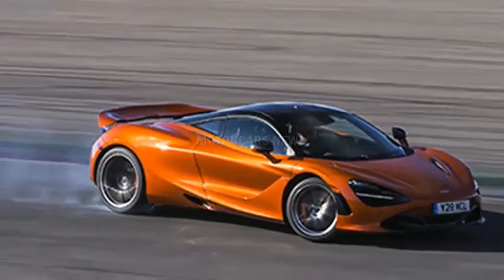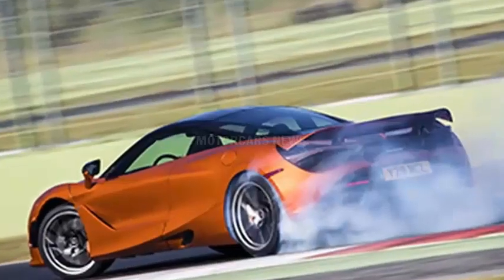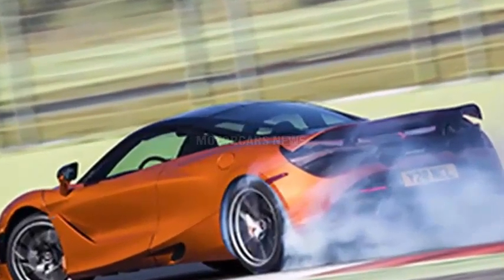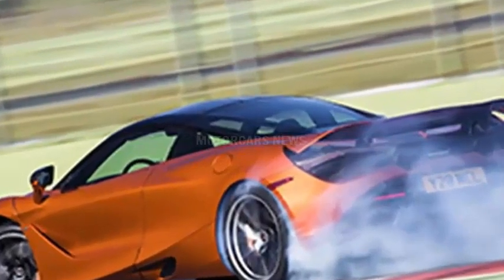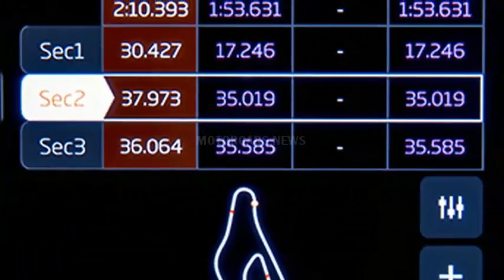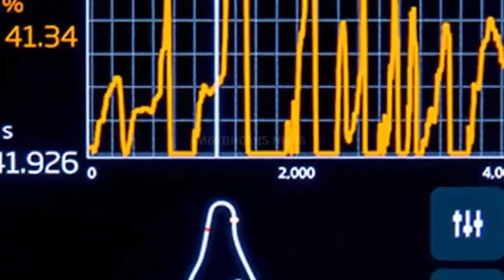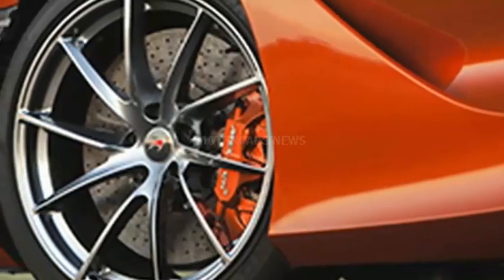Then there's McLaren Track Telemetry, MTT, a $2,620 option on its own or $4,220 lumped in with front, rear, and in-cockpit cameras. This is the part that makes the 720S both a driver's car and a driving coach. MTT delivers a full suite of telemetry and lap timing, plus a split time display in the dashboard.